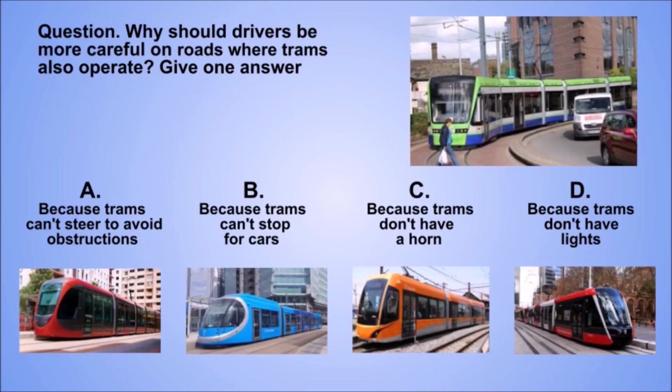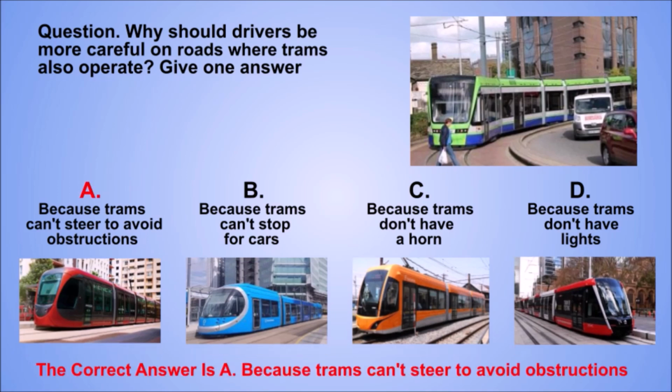Question: why should drivers be more careful on roads where trams also operate? Give one answer. A. Because trams can't steer to avoid obstructions. B. Because trams can't stop for cars. C. Because trams don't have a horn. D. Because trams don't have lights. The correct answer is A.